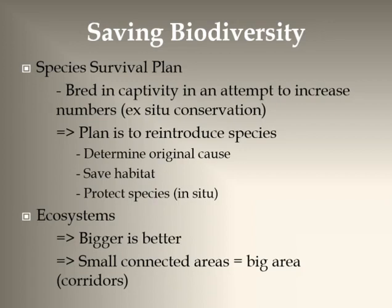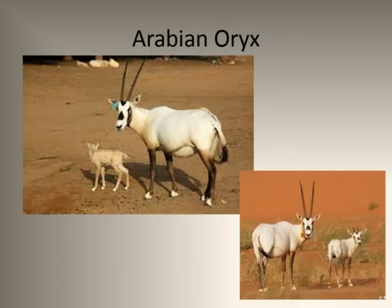In order to save most species, regulation is not enough. There are basically two approaches to save a species. One is a species survival plan. It is a plan that uses captive breeding to increase the numbers of a species, and then the species can be reintroduced into their original range. However, habitat must be saved for the reintroduction, and the original reason for the species decline must be addressed so that it does not occur again.